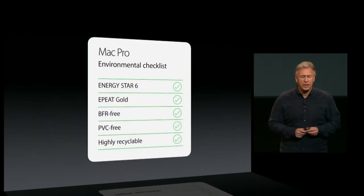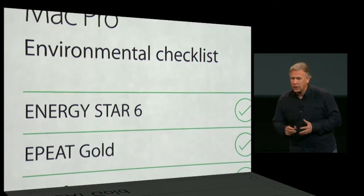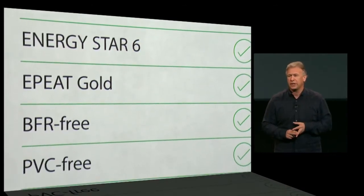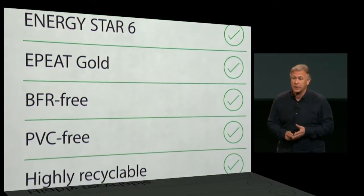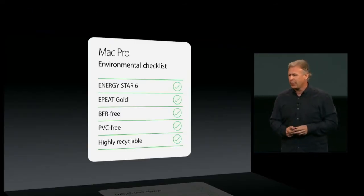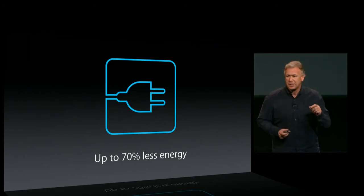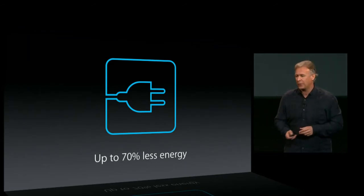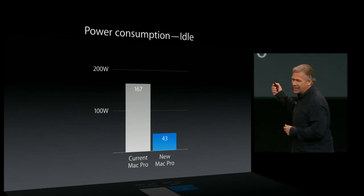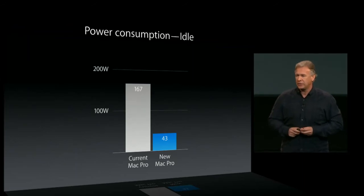And like all of our products, we're making it environmentally friendly. For a Pro desktop, it's ENERGY STAR 6, EPEAT Gold, BFR-free, PVC-free, and highly recyclable. So recyclable that I'm sure if you don't want one, someone else will die to get their hands on it. It's also energy efficient. It's up to 70% less energy consumption than the previous Mac Pro. And this chart proves it. If you look at even sitting at idle, it consumes just 43 watts. Compare that to the previous generation Mac Pro.